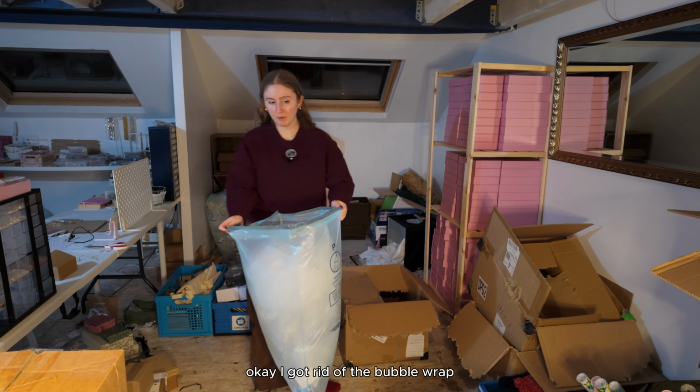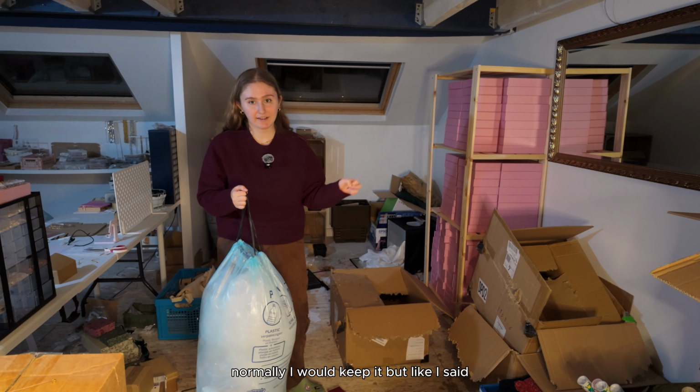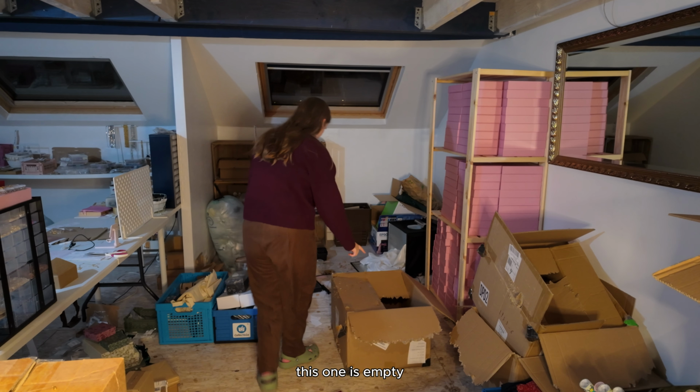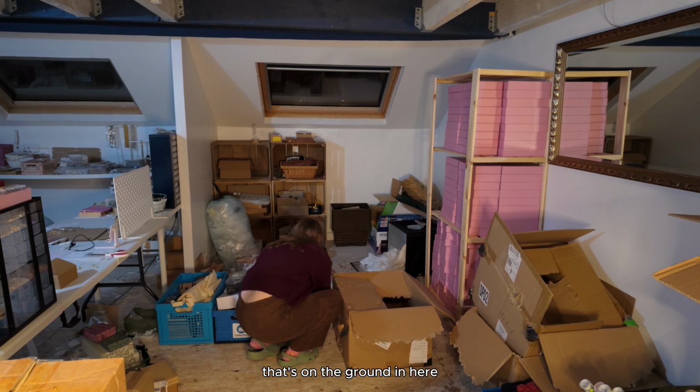Okay, I got rid of the bubble wrap. Normally I would keep it, but like I said, I still have so much bubble wrap, and after a while it's just making everything messier than it has to be. This one is empty. Just going to put some of the paper that's on the ground in here.